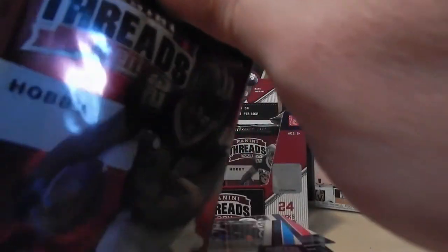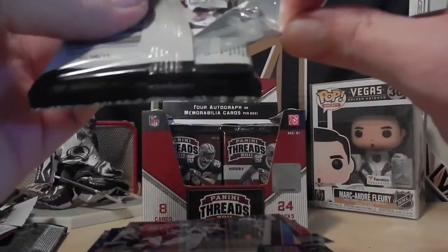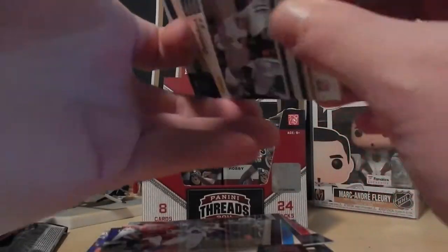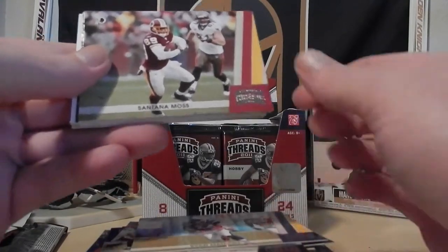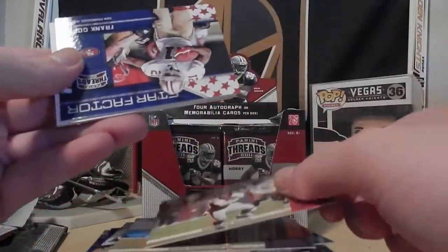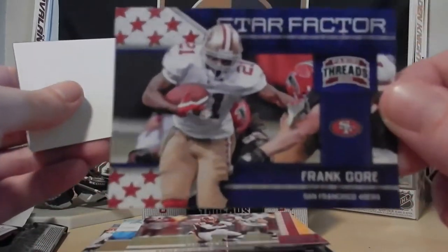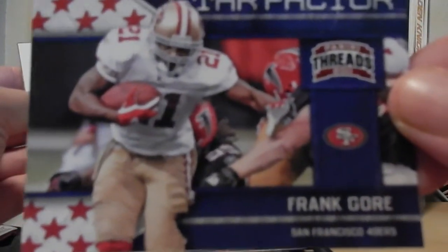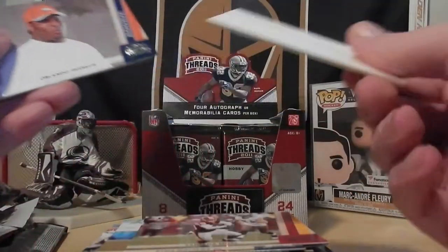Alright, this one's thick as well. Probably yet another decoy. You never know when the card looks kind of yellow, you're like, oh, it might be a real card. And it's not. Spoiler alert, Tony Romo. Ryan Mathews. Santana Moss. Insert Frank Gore. Hopefully they give him a shot to get that rushing title, because, man, he did it very quietly.